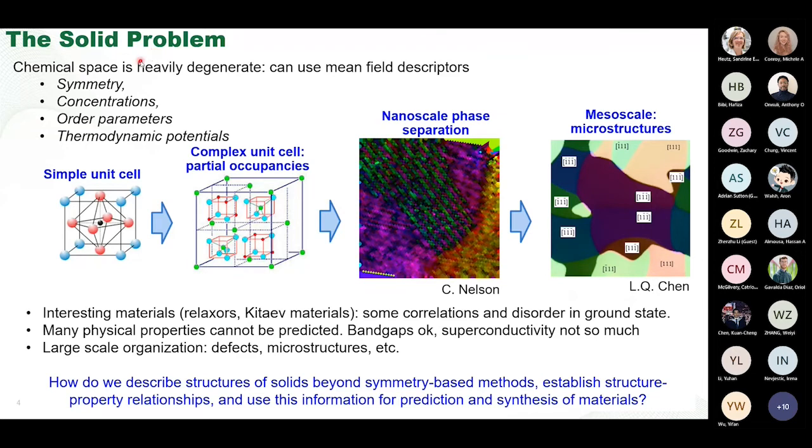So here the idea is that obviously condensed matter physics is probably one of the most successful sciences. And partially it is successful because the chemical space, meaning the description of the material structure, is heavily degenerate. So very often we can describe materials through symmetry, concentration, order parameters, thermodynamic potentials. And many of these characteristics can be studied using the scattering techniques. So when you study X-ray or neutron scattering on the macroscopic object, you implicitly assume that one unit cell is pretty much the same as all the others. So it's an assumption of the ideal translational symmetry.